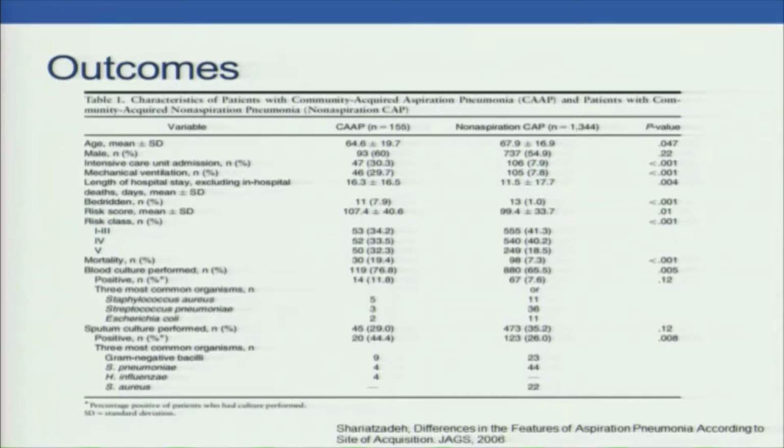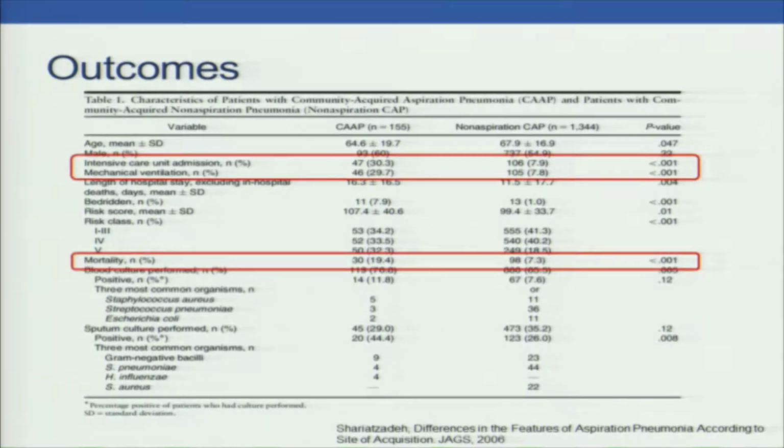So this study took a look at patients who were hospitalized for a pneumonia and divided them up. See, I don't have a pointer, but I'm just going to circle here. Divided them up into the patients that came in with an aspiration pneumonia and patients who came in with a non-aspiration pneumonia, and looked at characteristics, including outcomes. One significant note is that if you compared the aspiration group with the non-aspiration group, there was a significantly increased rate of intensive care unit admission, mechanical ventilation, and mortality. And you may notice that this is in regards to community-acquired aspiration pneumonia. Similar findings were found for healthcare-associated.